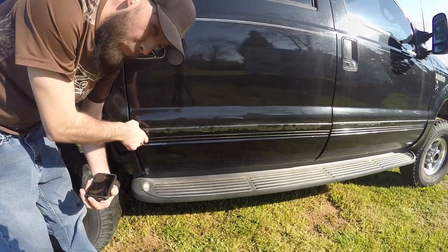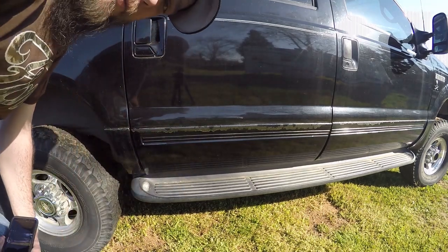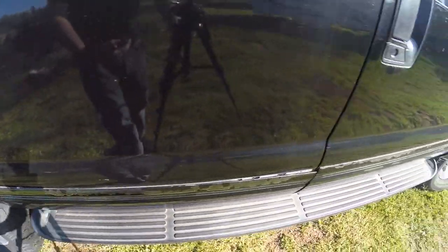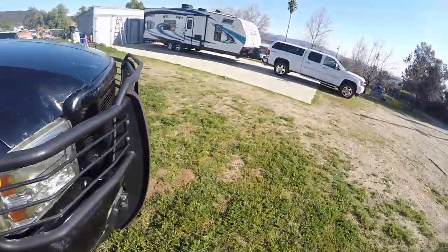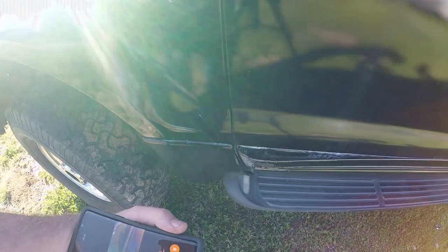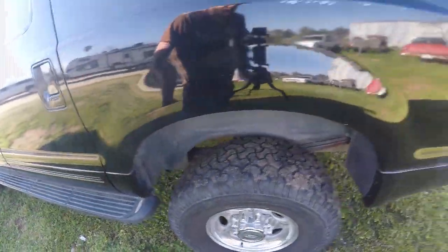This trim work is held on by double-sided tape, and on mine it's falling off like crazy, pretty much all over the truck. I mean, we'll just take a little ride here. You can see that one's gonna fall off. This one's holding on pretty good. This one's about ready to just kick the bucket entirely. And we come over to the bad side. Oh yeah, this one hits every time I open the door. Every time I open the door, this one hits, and probably just gonna end up taking this trim off and do some Raptor liner or something with it.